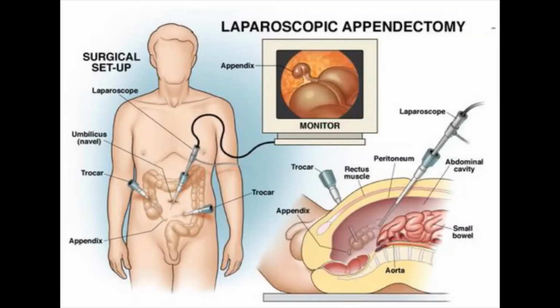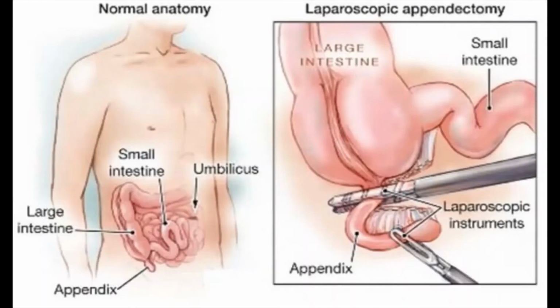During a laparoscopic appendectomy, the surgeon inserts special surgical tools and a video camera into your abdomen to remove your appendix. In general, laparoscopic surgery allows you to recover faster and heal with less pain and scarring. It may be better for older adults and people with obesity. But laparoscopic surgery is not appropriate for everyone.